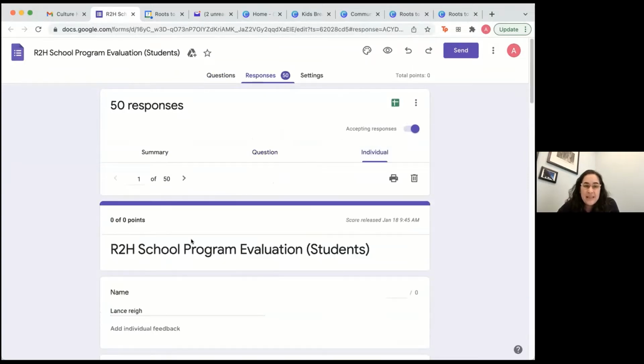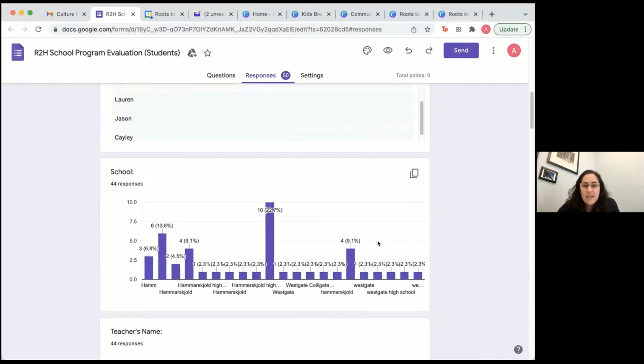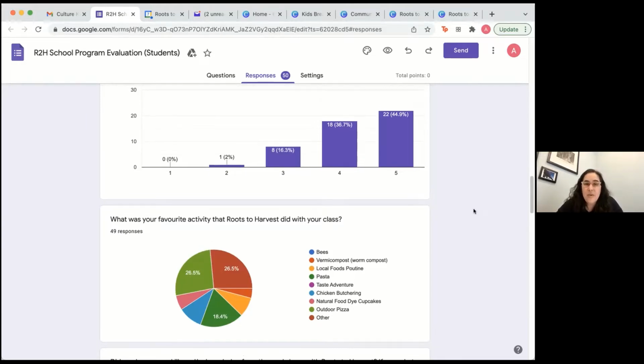You can see the individual, or you can see the summary, which allows you to see some of the stuff in chart form and percentage. And so that really helps us think about, oh my gosh, what does this other actually mean? And we did, you know, a quarter of our time is doing outdoor pizza. Is that really the time that we want to spend, and how do we want to spend it? And so that's been super beneficial for us so that we can see how we are spending the time.